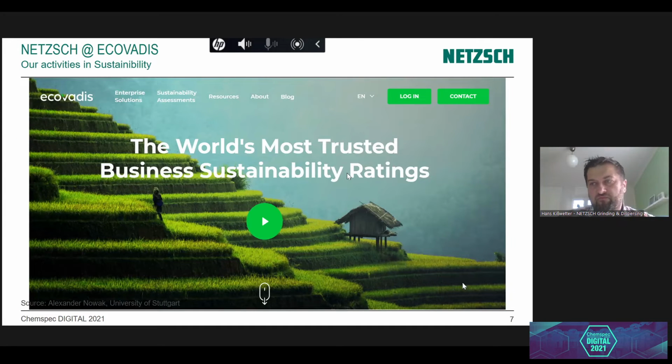As was mentioned in the topic, sustainability is also a big point for Netsch. We are active in our daily work. We have activities, and Netsch gets the green button, and that's why we are also registered especially with EcoVadis. This is a platform where we present and demonstrate our activities and what we are doing for sustainability. This is a rating platform, so you can see here how we are positioned, how we are doing.